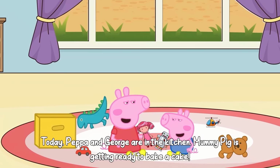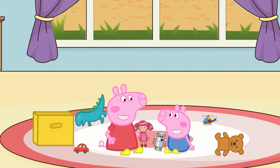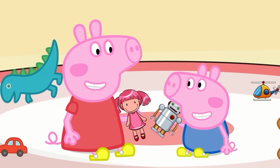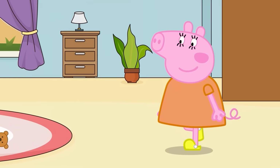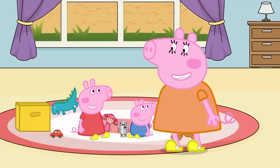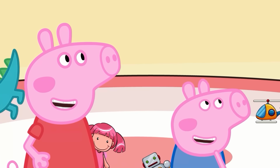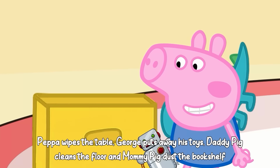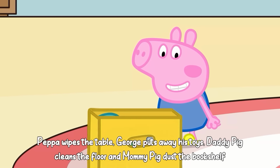Let's do housework. Today, Peppa and her family are helping at home. Everyone has a little job to do. Let's see how they work together. Peppa wipes the table, George puts away his toys, Daddy Pig cleans the floor, and Mommy Pig dusts the bookshelf.